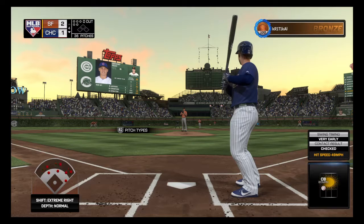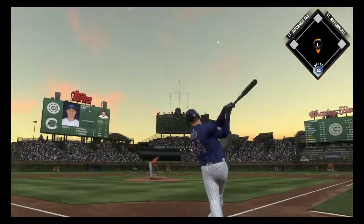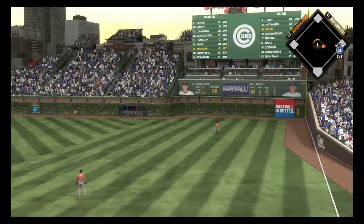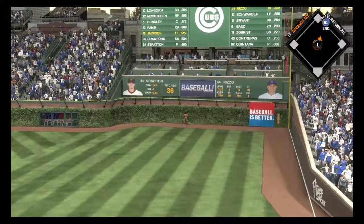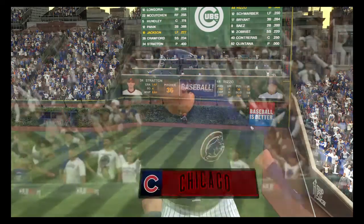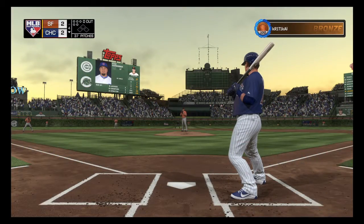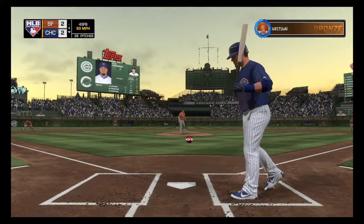Anthony Rizzo stands in now. Hit it hard, but lined out in his first at-bat. First baseman, number 44. There's a swing and a drive hit well out to right field. McCutchen going back. Still going back. That one is out of here. This game is tied.